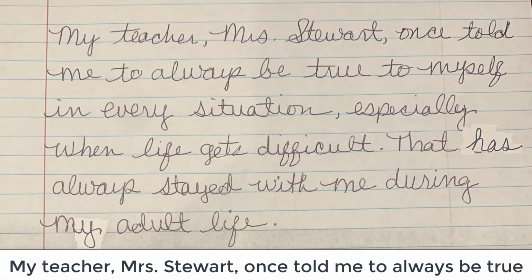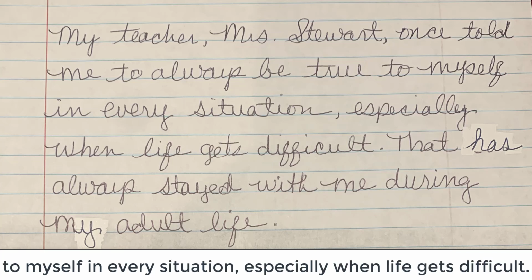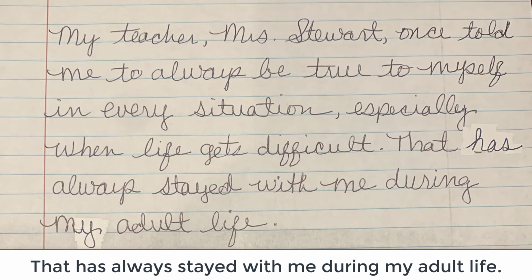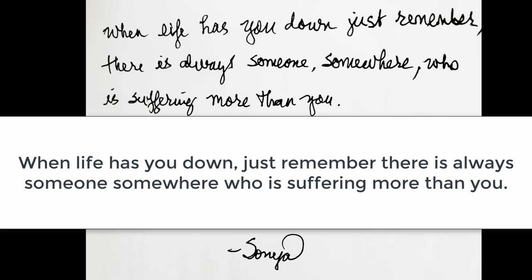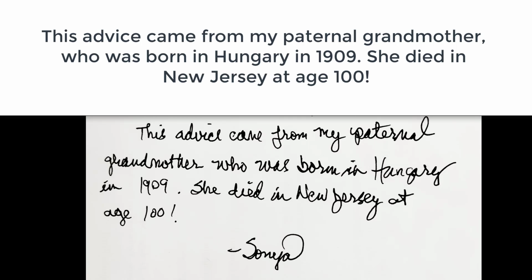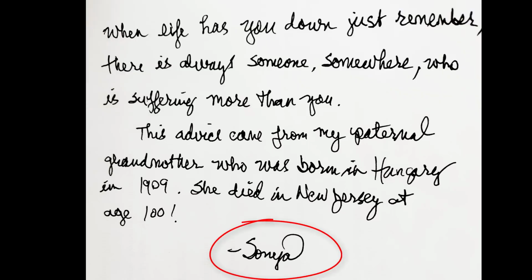My teacher, Mrs. Stewart, once told me to always be true to myself in every situation, especially when life gets difficult. That has always stayed with me during my adult life. When life has you down, just remember there is always someone, somewhere, who is suffering more than you. This advice came from my paternal grandmother, who was born in Hungary in 1909. She died in New Jersey at age 100.